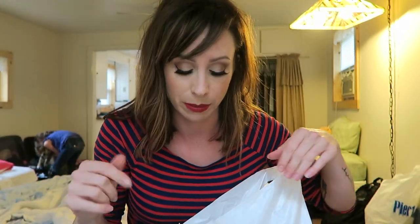Where else did we look? We went to Express. I tried on a few things at Express, but I didn't like how it fit me. And the other day when I went shopping with my aunt, I didn't try those shirts on, so now I'm worried they don't fit, but we're just gonna roll with it and hope they do. But I didn't like how they fit on my body. I wasn't feeling it, even though they had some cute stuff.